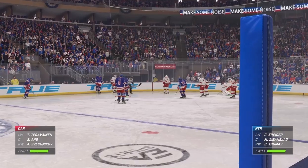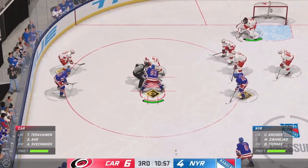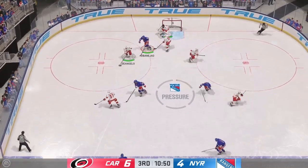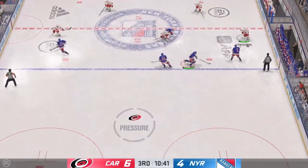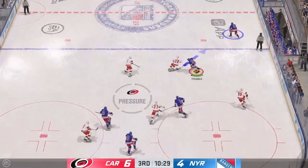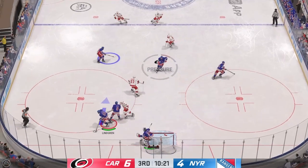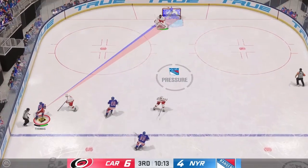New York needs to convert on one of these scoring chances, and they've had a lot of them tonight, but they still find themselves down in period three. A centering chance! And that goes off a stick and off target. Quick feed to Teravainen. Slides the puck over. Long reach breaks up the momentum. Puck picked up by Lindgren. Into the offensive zone.